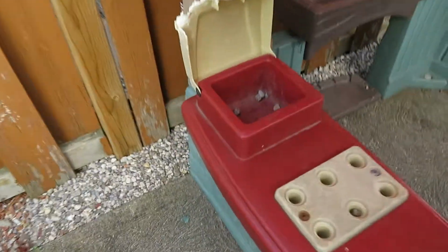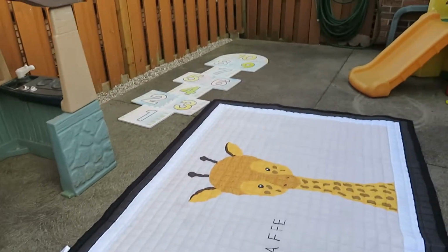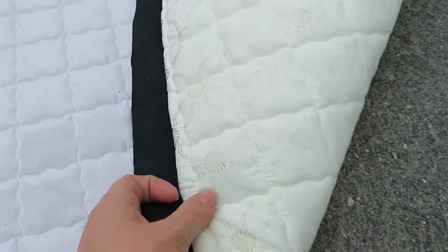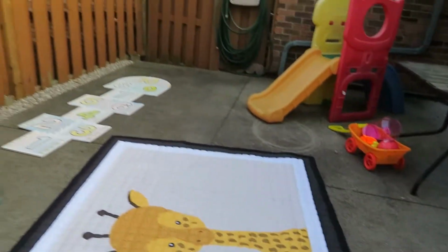And then we also added a mat for when she's outside. Now this would have been great to have earlier when she was younger and she wasn't quite pulling herself up, but we used a blanket and that just did the trick. We also got this little hopscotch mat from my neighbors.